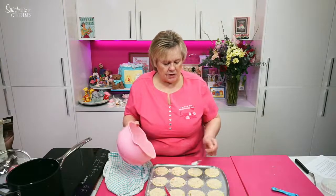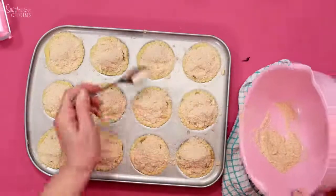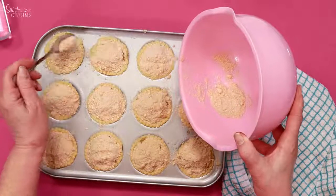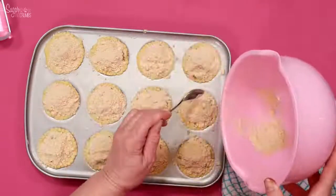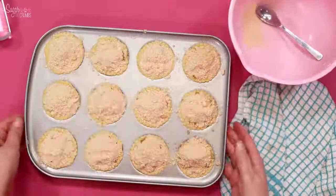There we go, I'm just going to put those into the oven now for around 15 minutes or until the crumble is nice and golden brown on the top, and then I'll get them out again. I didn't want to waste any, so I just put it on there. And let's put those into the oven now.